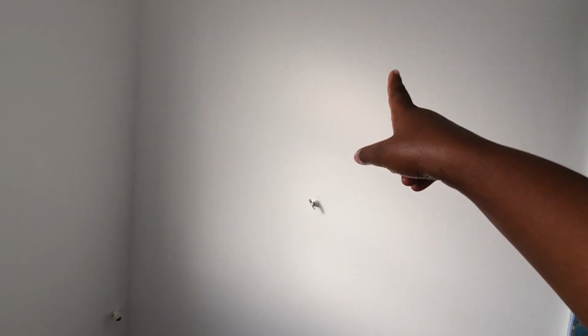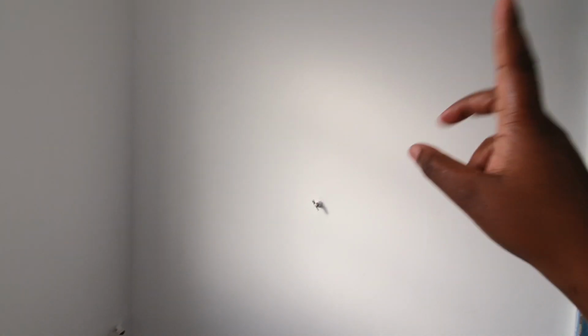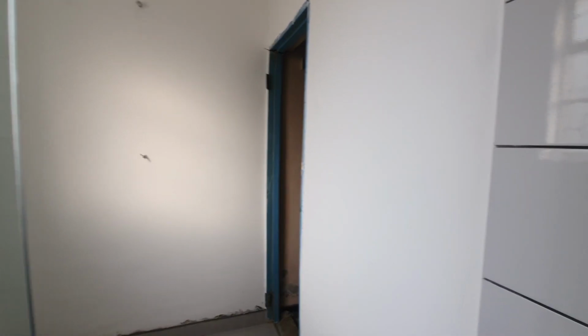Also, we're going to put some more shelves here. Not really shelves, cabinets. And then after that, I think that will be done. Oh, not yet. We also removed the door. As you can see, we removed the old door, so we are going to have a sliding door.